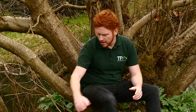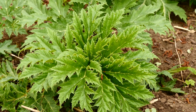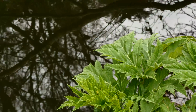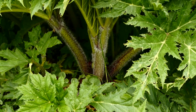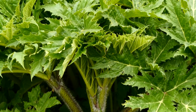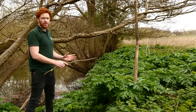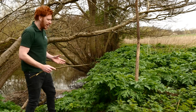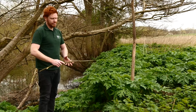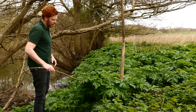What you'll see is we have very spiky leaves on the plants, much spikier than common hogweed. And then I'll show you the stem of the plant as well. So what we have is the spiky leaf. Now this plant actually grows up to 5 meters tall in peak season. So 5 meters tall, and the way it spreads is via the seed bank. So the seed of the plant. But we've got the main spiky leaf.